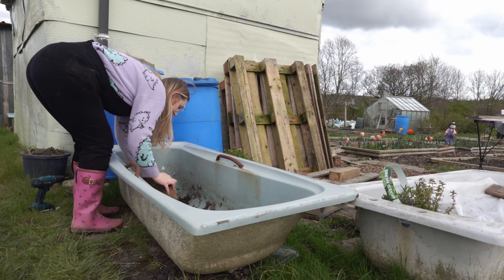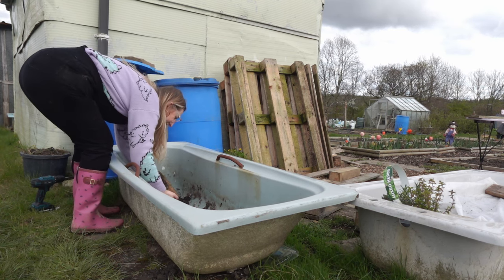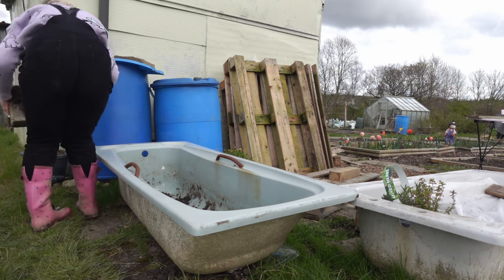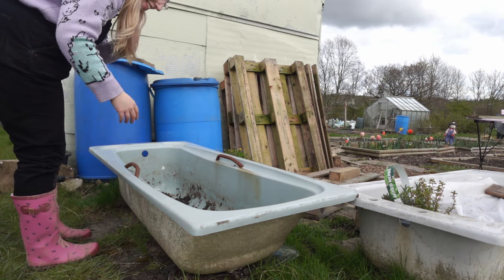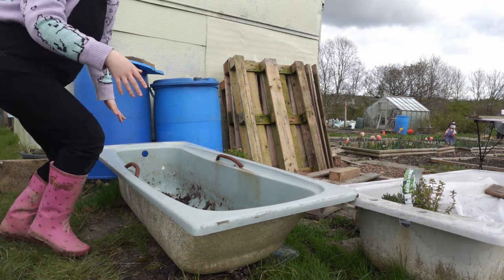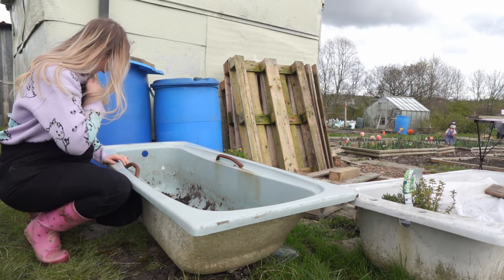Right. We discovered that those bags were just full of sand, so we can't even put it on the compost. Wonderful. Anyway, I think I said that this is getting shot. Microphone on? Yes.